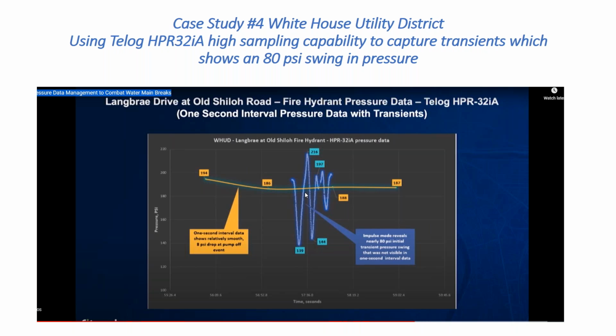So if I go to the next slide, this gives the higher resolution of that transient. If I look at the blue box right here, the yellow box will show the 1 second interval, which is really a normal sampling rate for pressure. It looks relatively simple, but when it went into the impulse or transient mode, it revealed an 80 PSI pressure swing that wasn't visible in the normal sampling rate at the 1 second interval. So you can see the blue lines as the transient occurring. This is happening in milliseconds, right? Well under a second.